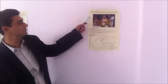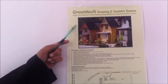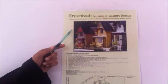There are many developments coming up in the area, like the upcoming All India Hospital, engineering and medical colleges, the Dwarka Manesar Expressway, and many residential R zone sectors nearby. So today I'm going to run you through the property as well as the connectivity to the property so that you can have a first look of the property from where you are. The property is by the name of Greentech Housing and Country Homes, located absolutely in complete greens.